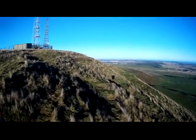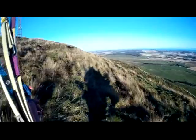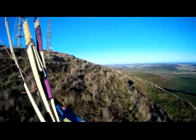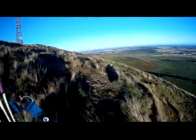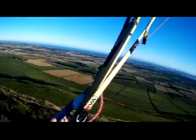So you'll see the rocky outcrop further along and slightly down slope, and later on in this clip I just carve along and spot land on top of it, which is one of the favourite things to do here when the lift's not too great.